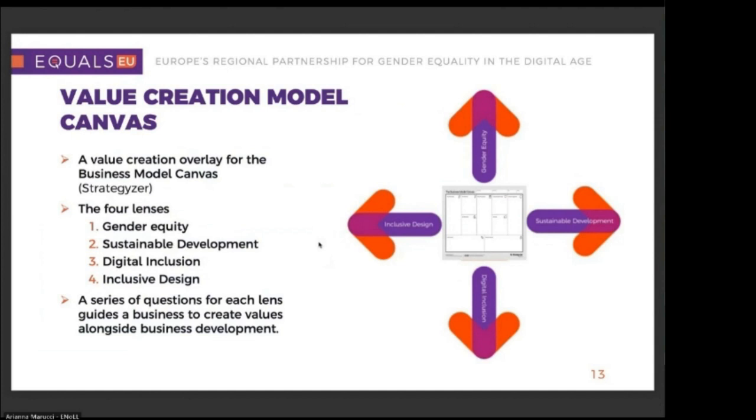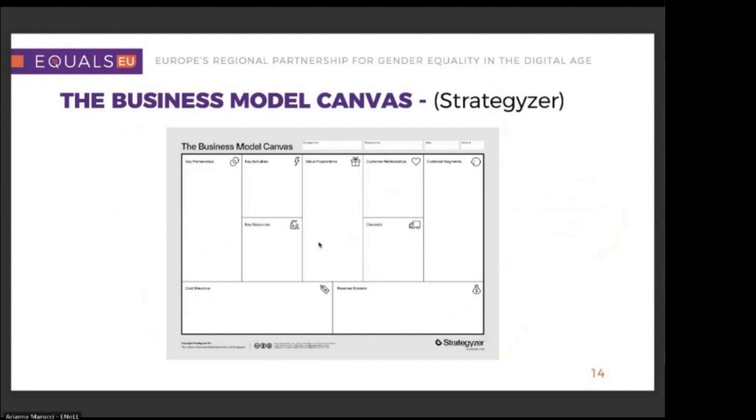So the Value Creation Model Canvas is an iteration on the established business model environment developed by Strategyzer in 2015. Next slide, please. So this is probably something that's very familiar to a lot of you, I would say. So next slide, please.